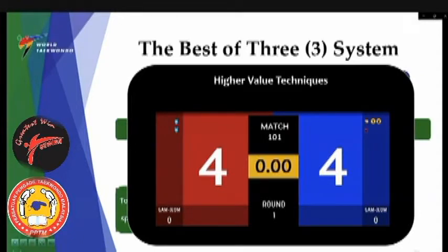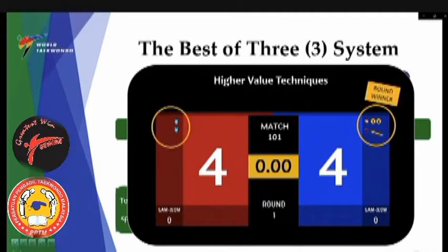Next one, let's say here, for example, this is scores tied 4-4. We can see that the blue player, Chung, has scored 1 kick to the head and 1 punch point. That's how they got to 4. So 3 for the head, 1 for the punch. And Hong, red player, has scored 2 kicks to the body. So again, higher value technique, we start out with head kick 3, body 2, punch 1. So in this case, the only one that scored a head kick was blue player. So they would be the winner for this round.